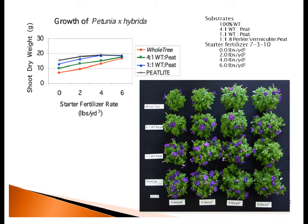So, this slide here is one of our early studies. We were focused on 3 inclusion rates. The first being 20%, where we simply were trying to replace the perlite component in this particular grower's substrate. The second was a 50%, where we were replacing the perlite as well as a portion of the peat. And the third was, we were shooting really high. Could we use this at 100%?